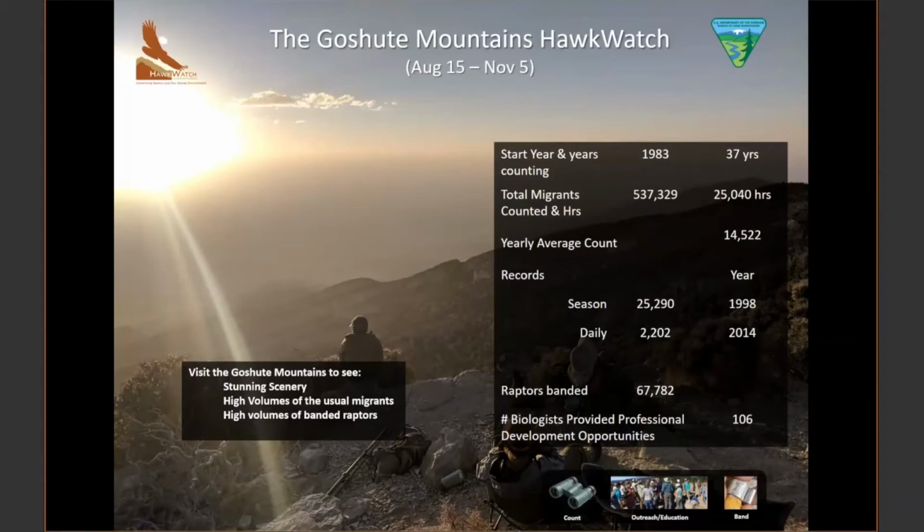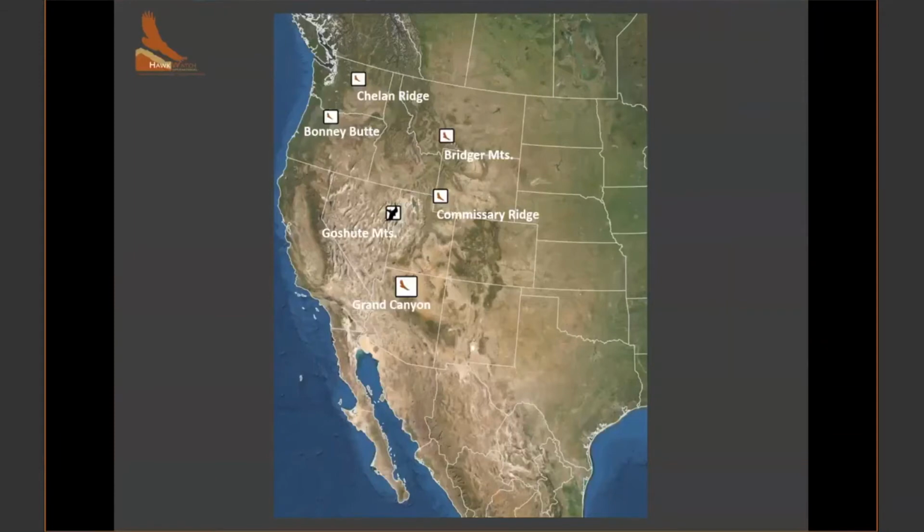Absolutely. That's the Goshutes. We're going to head south from the Goshutes to the Grand Canyon now, and tell us what's so grand about it, Jesse.